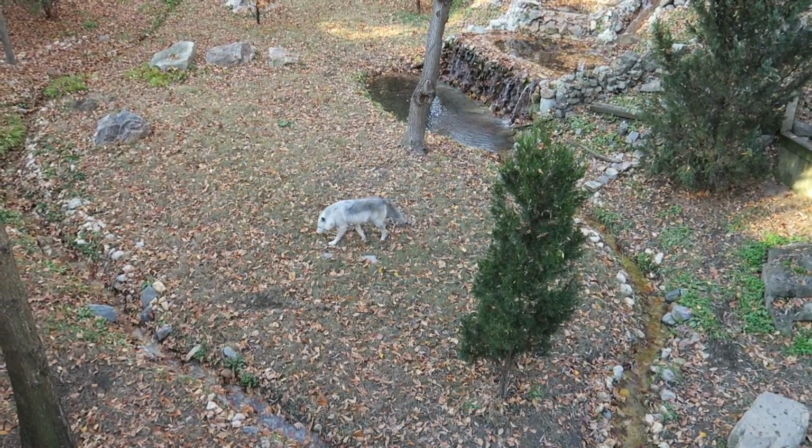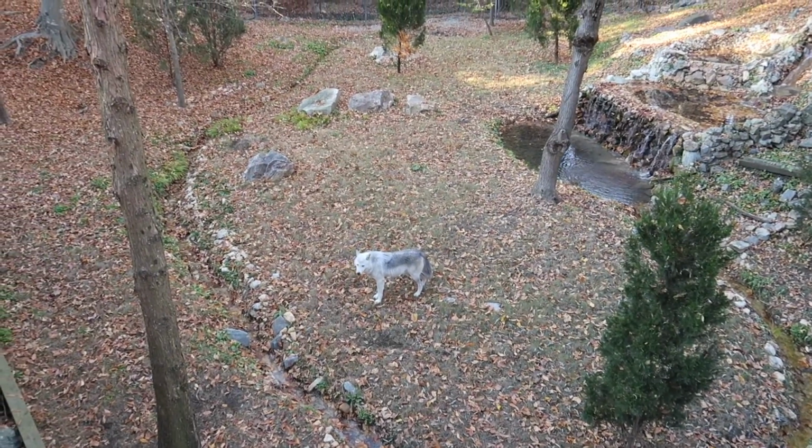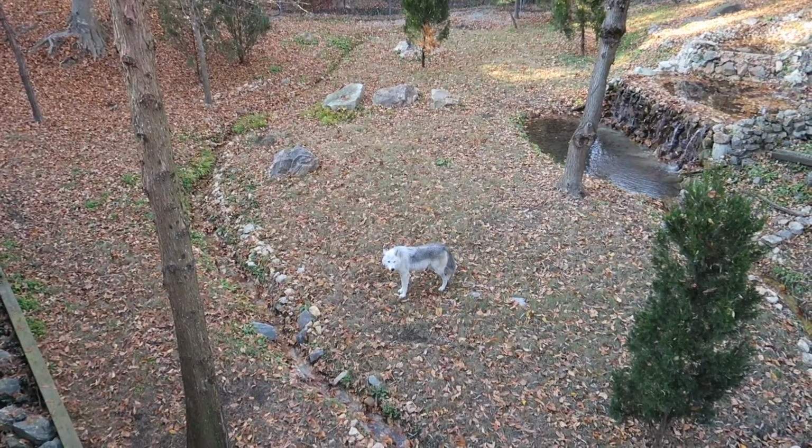But we are heading towards New France because one of the things we want to do is check out InvadR because Jen hasn't ridden it yet. They have a gray wolf out here, and sometimes at night you can listen to them howling over the Christmas music.